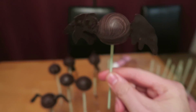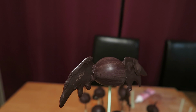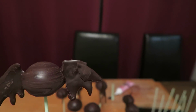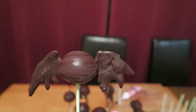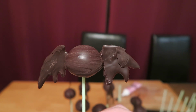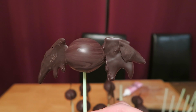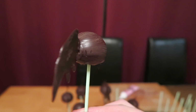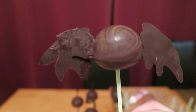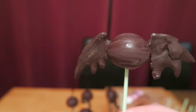But this was our first attempt at putting bat wings on. So this one's not too bad. It's a bit messy. This side got a bit broken. I do not know what the hell happened there. I was just trying to put it on, and then it just kept breaking and breaking still, and it looks bad there. But look at the back. Look at the back. Hang on. What is that? Oh, it's terrible.